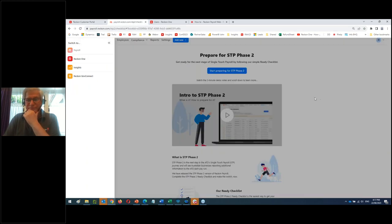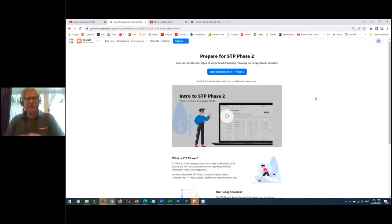So they're the sort of things you need to do to ensure that your users now have sufficient permissions to go in. Part of that as well is if you've got a junior user, they prepare the pays, you overlook it, you submit the STP entity, your junior user has never gone into Reckon GovConnect, now they will need to have an account and you will need to share your STP entity to them as well. So keep those in mind if that situation applies to you.